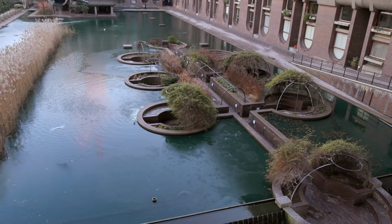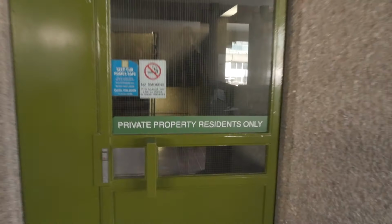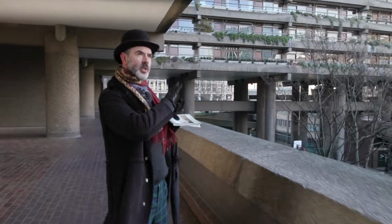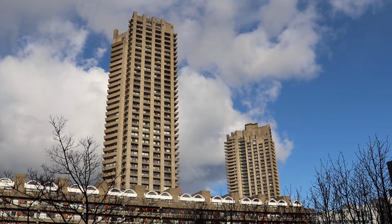Yeah. Even these things I like that they've kept, Julian. Like the door designs, the signs. That's quite retro now, isn't it? Yeah. It's because it's a Grade 2 listed building. It's listed, so no one's allowed to change anything. There's over 2,000 flats here.